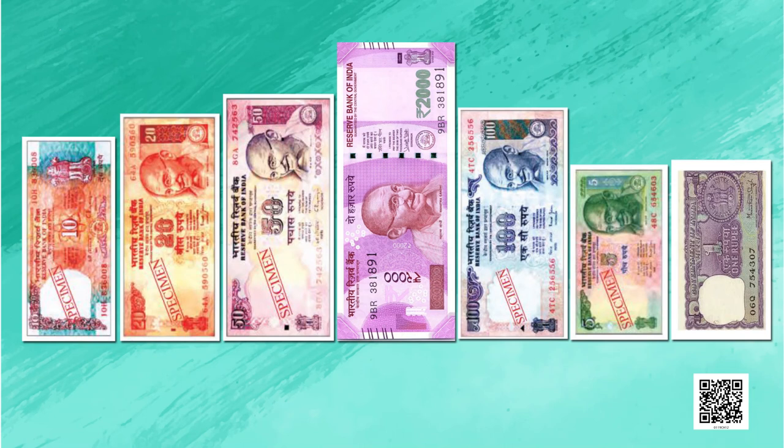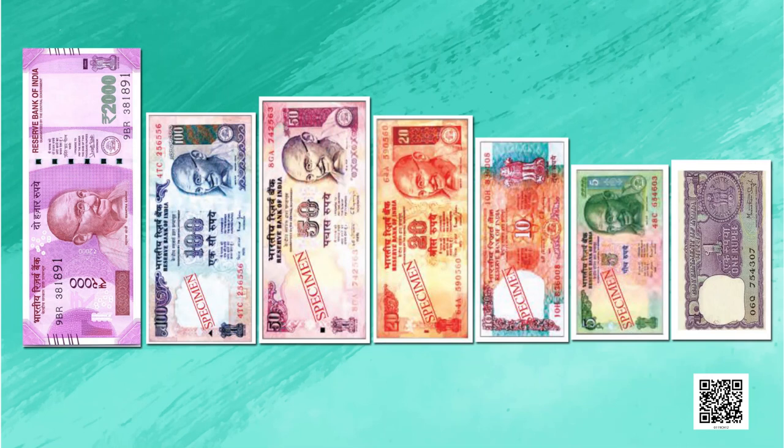Let's try to arrange. Yes, which is the note having the highest value? It is the fourth image with the value of 2000 rupees. That is the highest value. Then we have a note with the amount of 100 rupees. Then 50 rupees, 20 rupees, 10 rupees, 5 rupees, and the last with 1 rupee.